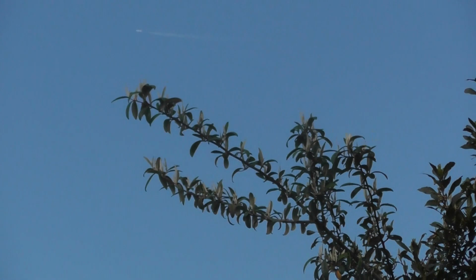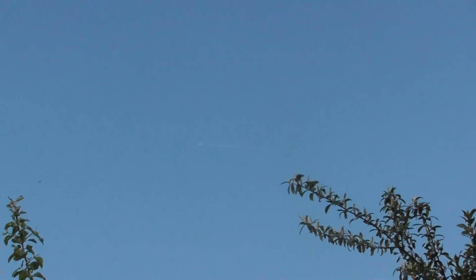Oh, there we go. Sorry, I've just spotted what I'm looking for, so I'm going to go for that. So just passed over Mildon Hall. Is that? That's what I was looking for. If I can get it on video. There we go, got it. It's 50 times zoom. I'm going to use more zoom because it's so distant. 110 times, that's it.